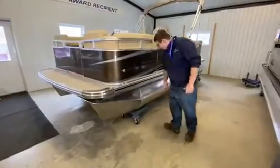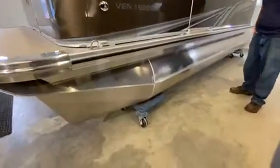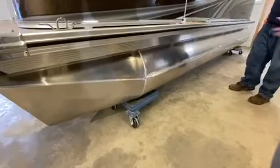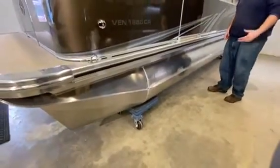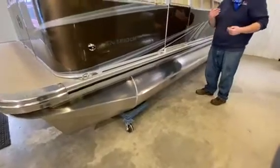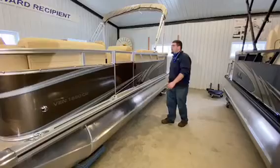When we look at the side of the pontoon here, you'll see that we have the side keels going down the entire length of the pontoon. That's going to lend towards the structural rigidity of the tune itself, as well as helping to save you from some of those abrasions that you might come up against when you have your boat up against the dock or up against another boat when you're enjoying your time on the water.